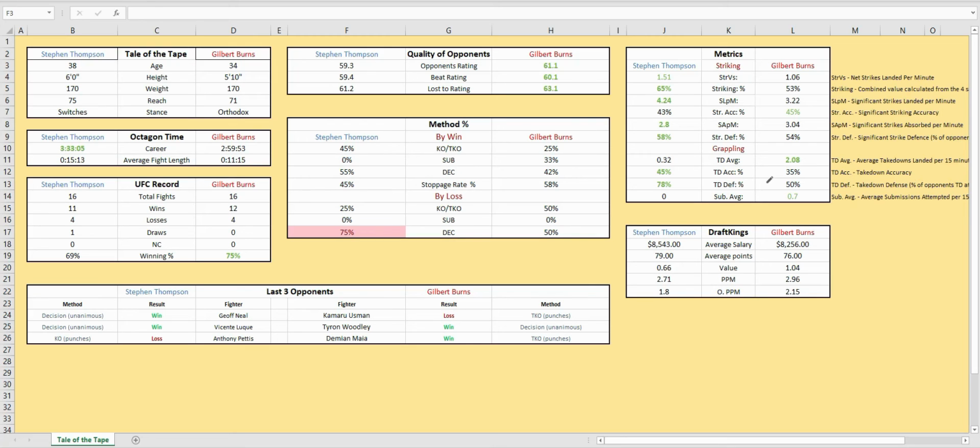I'm going to say Stephen Thompson has the advantage here, especially when you take a look at the takedown percentage, right? So Gilbert Burns averages 2 takedowns per 15 minutes, but his takedown accuracy is 35%. So Stephen Thompson's takedown defense is at 78%. So he's going to have to be better, him being Gilbert Burns, in his takedown accuracy if he's going to get Stephen Thompson to the ground. And it's a tall task. It's definitely going to be a tall task.